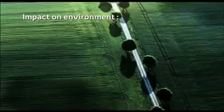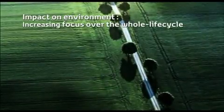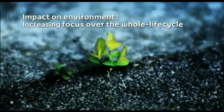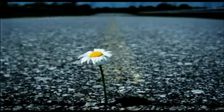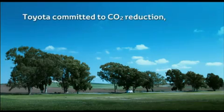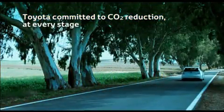Under the current global warming discussion, the focus on a vehicle's impact on the environment, not only from driving but over its whole life cycle, is increasing. Through the process of life cycle assessment, Toyota is committed to reducing CO2 emissions at every stage of a vehicle's life.